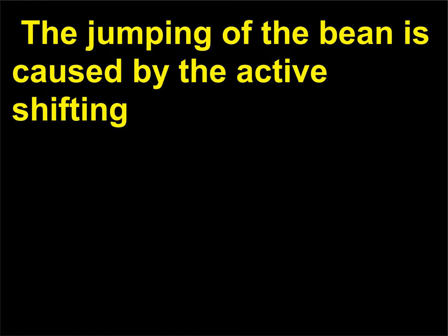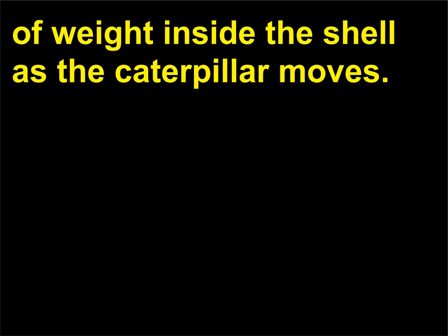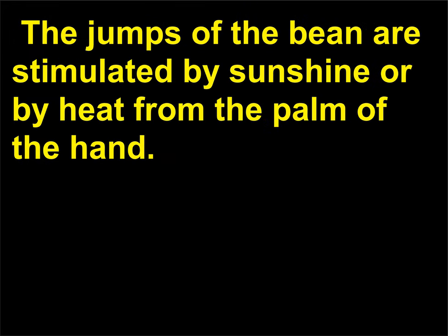The jumping of the bean is caused by the active shifting of weight inside the shell as the caterpillar moves. The jumps of the bean are stimulated by sunshine or by heat from the palm of the hand.